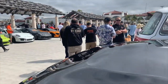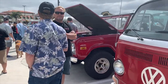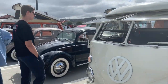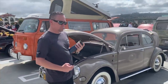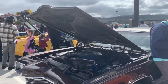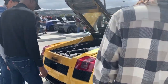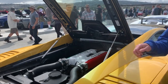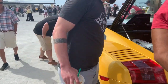Really, really good. So moving right along, another Volkswagen bus. A really nice looking Bronco running a 302. Another Volkswagen with the flip out windows. That looks great. A couple of Beetles side by side. Really nice looking cars there. Another Volkswagen bus. The Thunderbird with the suicide doors we've seen before. This was the Lambo that was making all the noise when it pulled in before. Check that out. Air to water. Look at that. Very, very cool. Tough sounding car.